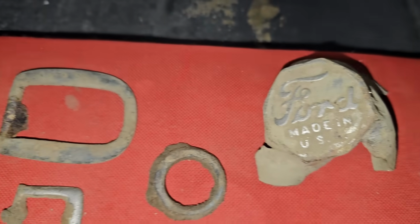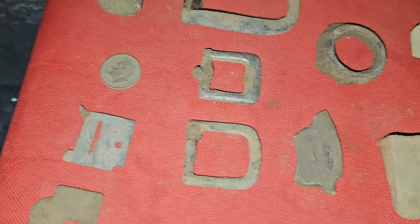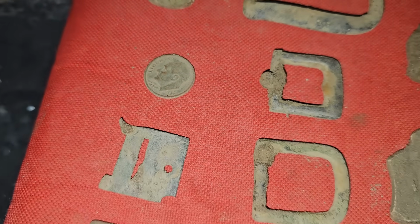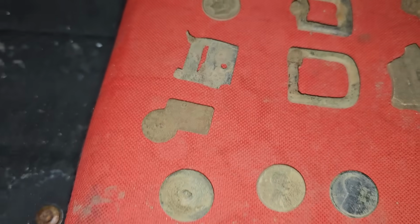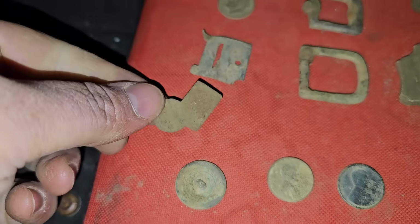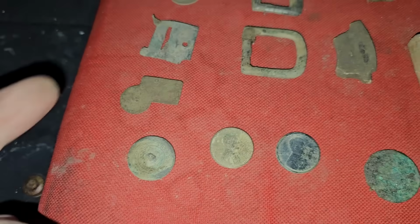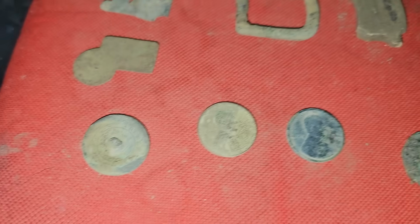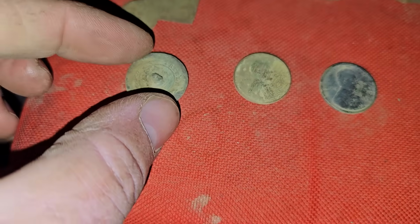Got a Ford hubcap. This is muck stuff. You got 3 Ds today? You got a clad dime. That is not enough for a taco, bro. I don't even know that'll cover your taxes. Going hungry. You did get a piece of an old roller. There was definitely a few older things there. Harmonica piece, old lead thing. You did get a button. Yay, we both got a button today.